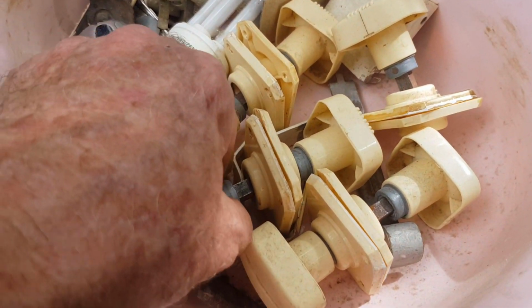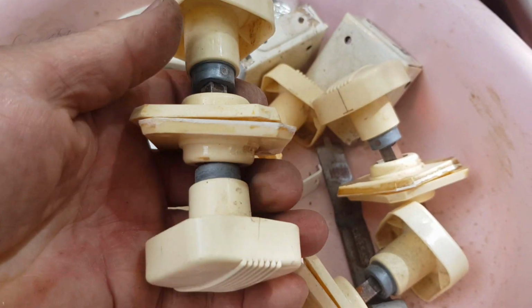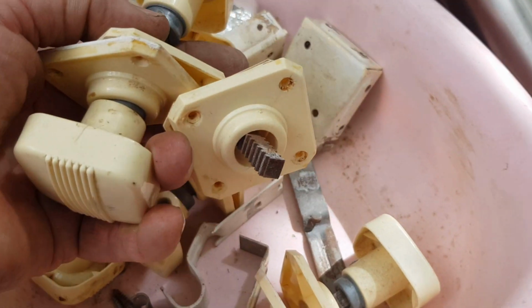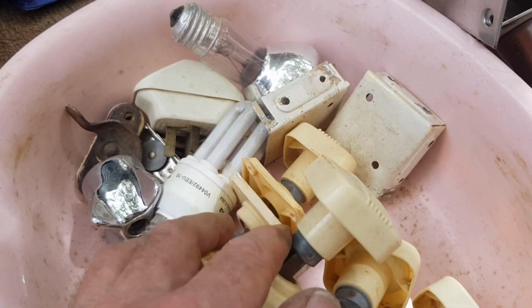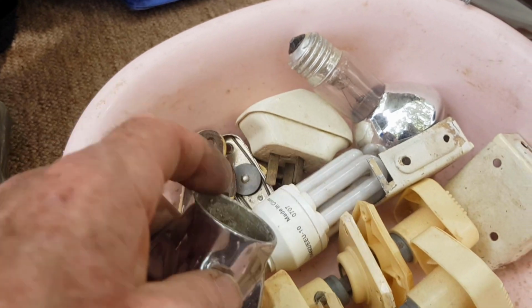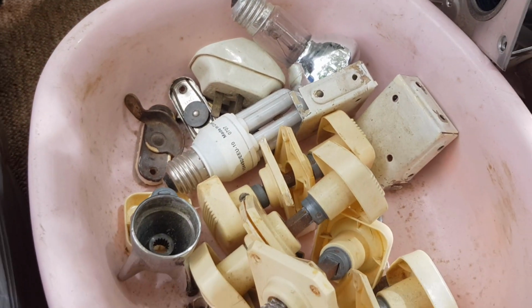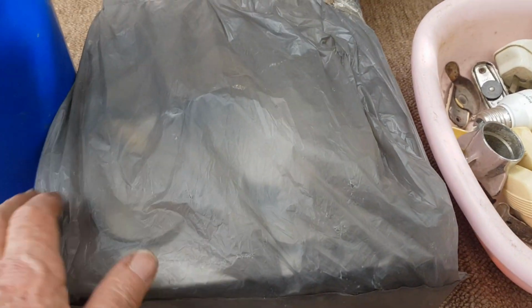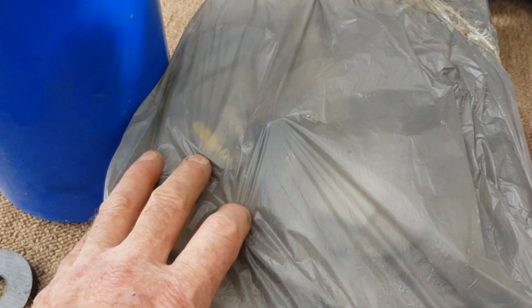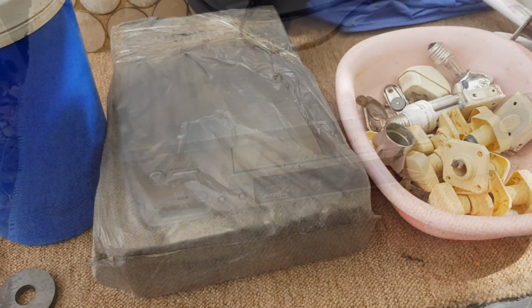Some nice Art Deco door handles. Now they're probably 1950s, they're certainly saleable. So we'll pull all those out and put them in a box. A couple of light globes, a tap, that'll be brass, some old latches, so there's a little bit of value in there. And I don't know what's in this, it's something electrical because I can feel the cord. So we'll open that in a tick and see what we find there.